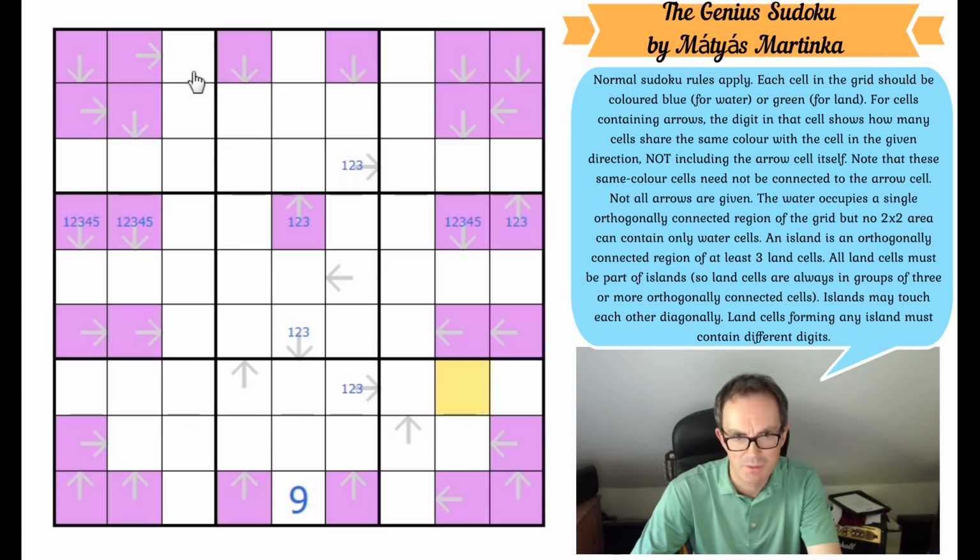Just wondering about... I'm just sorry, I'm not being articulate at all. I'm actually wondering about 8s now, because loads of these squares can't be 8. Loads of them can't be 8. No, I don't know, that's confusing me.